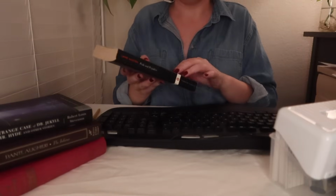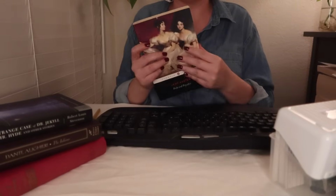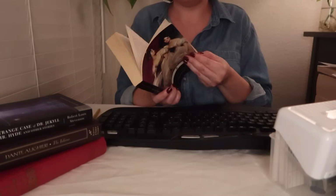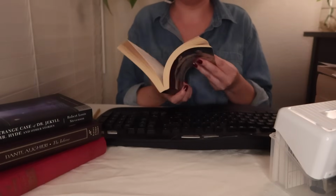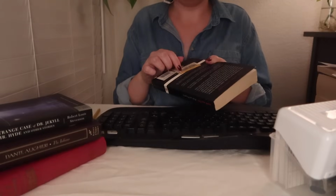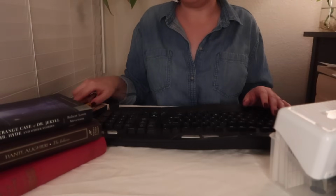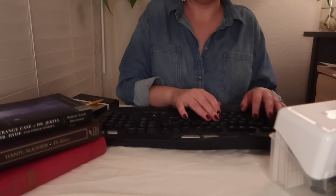Next up we have Jane Austen's Pride and Prejudice, a classic. This one looks very clean, nothing written at all. Just checking. We want to make sure we check the books. I'll have to remove this label, but otherwise it looks to be in good condition, so I don't fear we need to skip that in our collection.